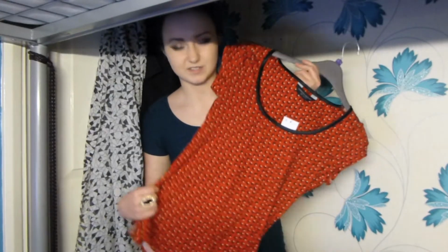So I couldn't help myself buying this. I just think the pattern is so adorable. Look at that pattern. I just thought that was super cute and very casual, which I like.